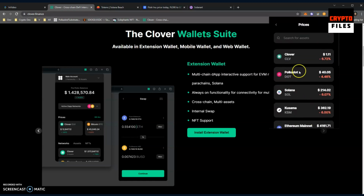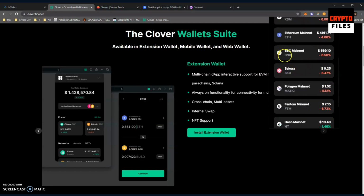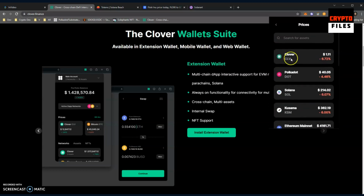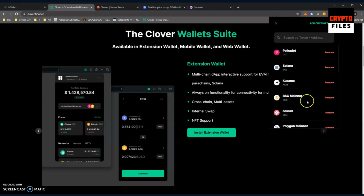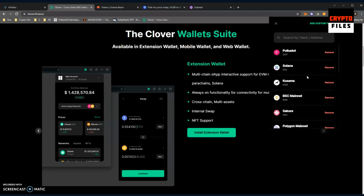So let's take a look. Polkadot is supported, Solana is supported, Kusama, Ethereum, Sakura, Polygon. So a wide variety of tokens are supported, and this is super cool. This is where the strength comes in. You can see the price, and ultimately these are your assets, so you'll be able to see your balance here. This tab here will display the balance, and if you want to add an additional token, just click at the bottom, add token, and then if you can't find the token you want to add in this list of tokens, just like you would on any other wallet, you would click on add custom tokens.